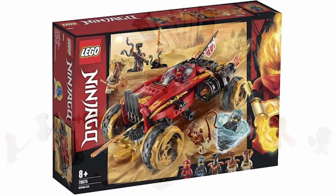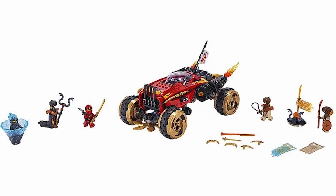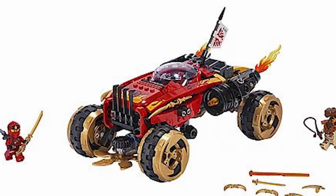Then the next build up on the list is the Katana 4x4, set number 70675. This is the big four-wheeled car that we pretty much get every wave. It belongs to Kai this time around, and it's got a very interesting build for a grill in the front with all those swords that kind of stick up. I also like the way the canopy has been built around the driver for Kai.